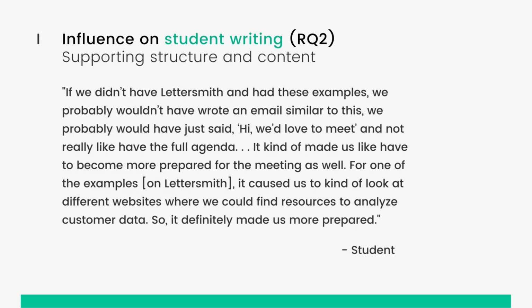We also found that scaffolded annotation helped support writing structure and content. Another student said, "If we didn't have Lettersmith and had these examples, we probably wouldn't have written an email similar to this. We probably would have just said, 'Hi, we'd love to meet,' and not really have the full agenda. It kind of made us have to become more prepared for the meeting."